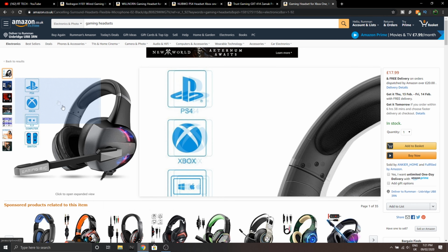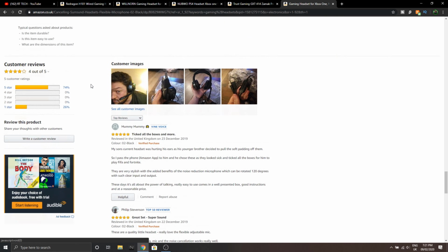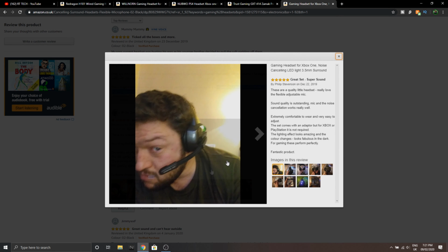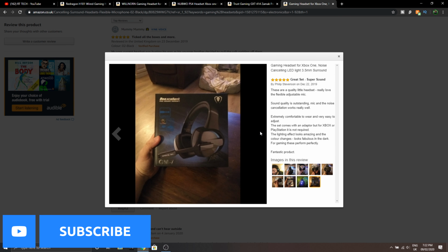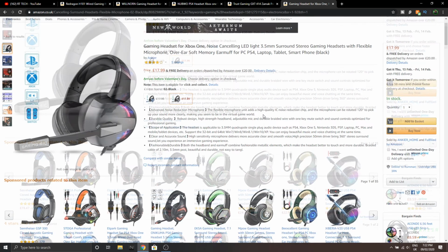And again, as I say, this comes with a splitter and everything, and the reviews suggest that this is easy to use and comes in a well presented box, good instructions and at a reasonable price. Guys, as you can see, this is some guys' actual impressions of it. The LED is a bit strong, but this guy loves it. And guys, that's why it's number one. It looks great, feels great, and is very comfortable.